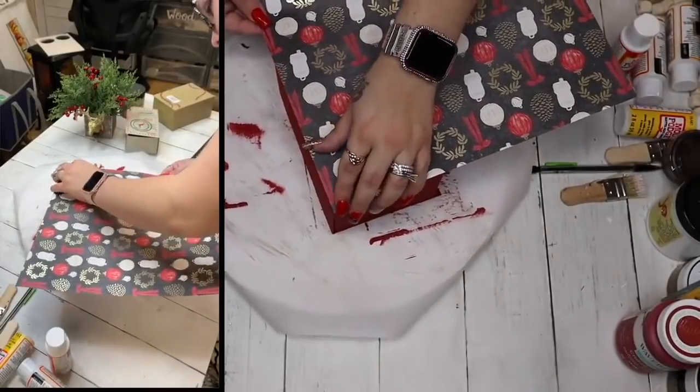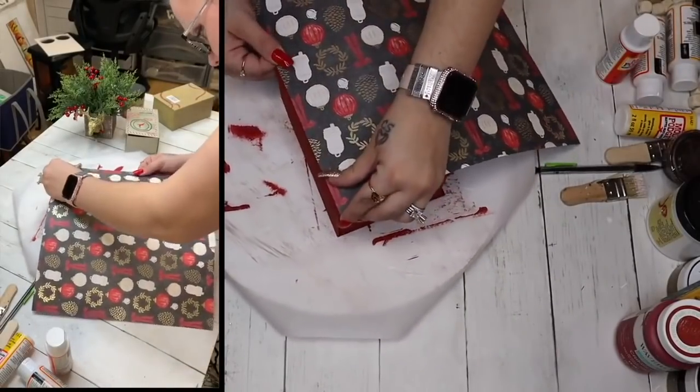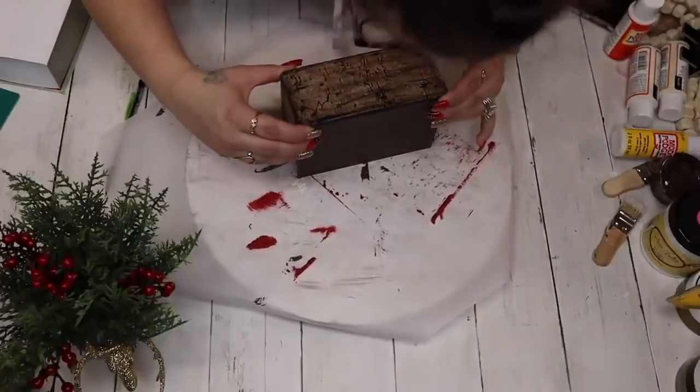So anyway, you guys, let me know what you think. Can you see that beautiful gold glitter? I wanted it to be subtle but still be super shiny, and I think that I achieved that pretty well.